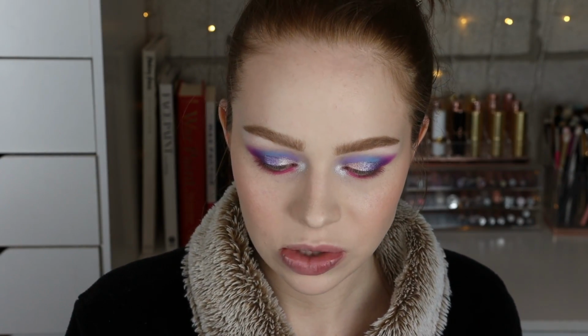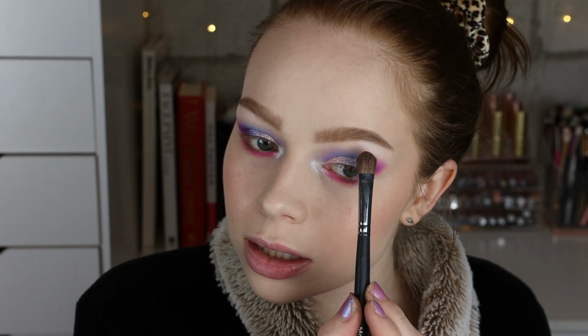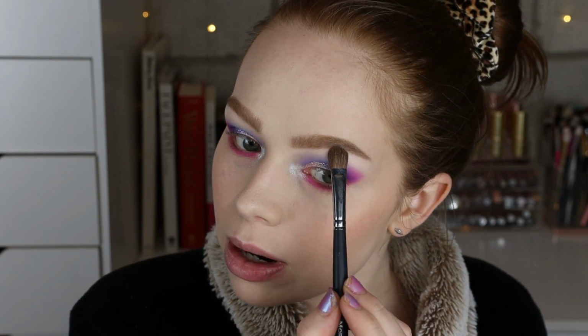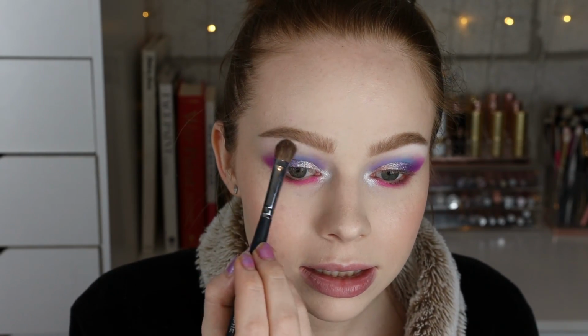All right, so normally I would take that shade and throw it underneath my brow bone as well, but instead I'm going to go into the shade Frequency, which is this matte white right here. And I'm just taking a tiny, tiny little bit of that to highlight right underneath my brow. I mean, it is definitely very pigmented.